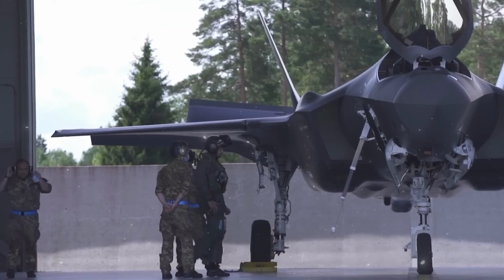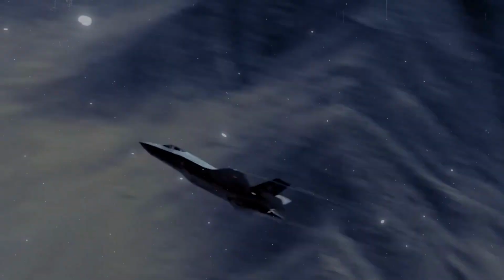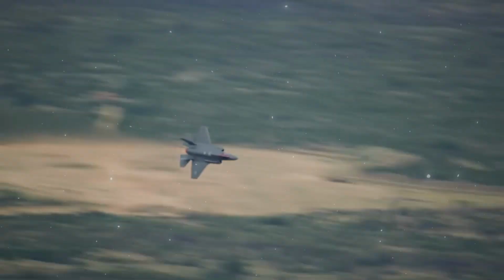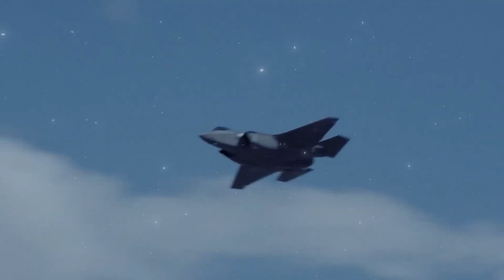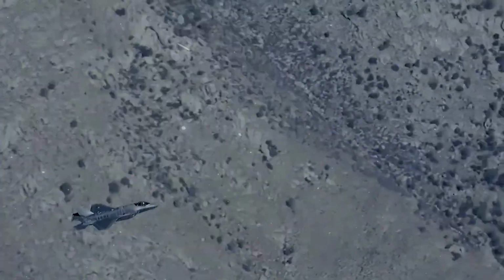It's a powerhouse designed to tackle everything from aerial combat to intelligence gathering. With the ability to evade radar like a shadow in the sky, the F-35 is nearly invisible to enemies. But that's just the beginning. It's a flying supercomputer and a hive-mind fighter that's equipped with sensors which provide its pilot with real-time data.